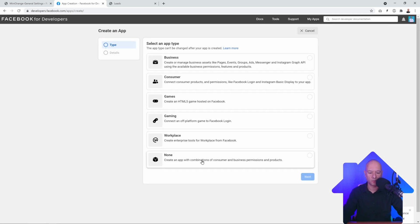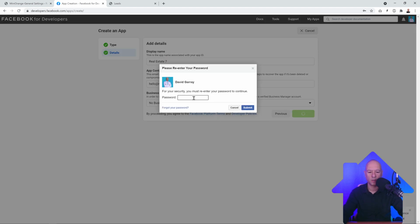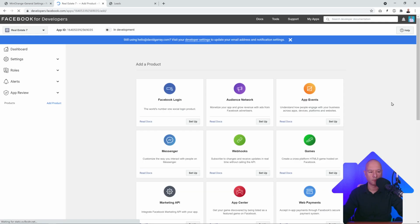Then select this one here at the bottom, none. We're going to create an app with combinations of consumer and business permissions and products. Click on this and then next. We need to give it a name, so let's call it Real Estate 7 again. Make sure that your email address is correct and then click next. We're going to create the app now. Very good, so we have to enter our password. Okay, this is going to bring us to this screen.